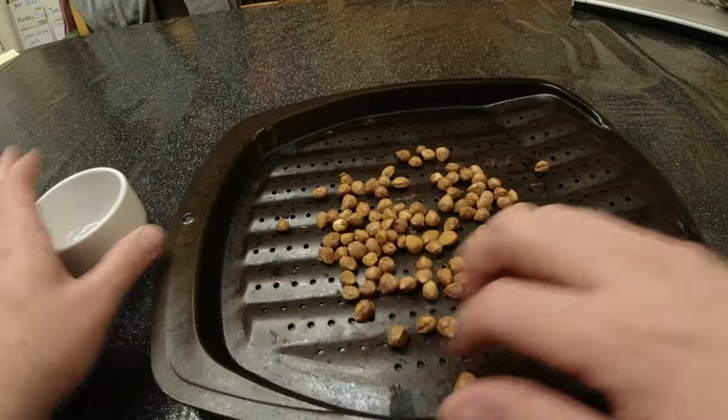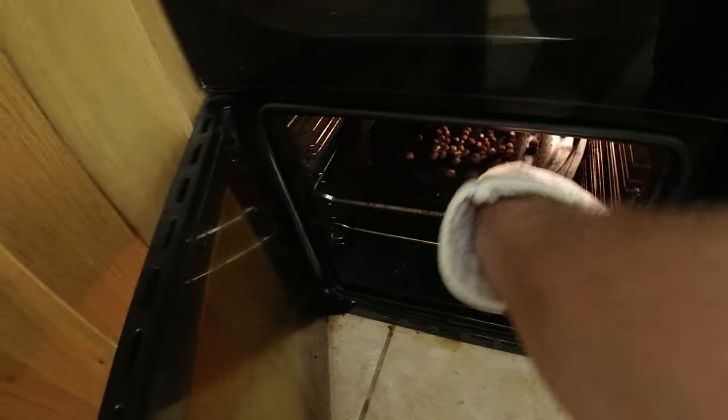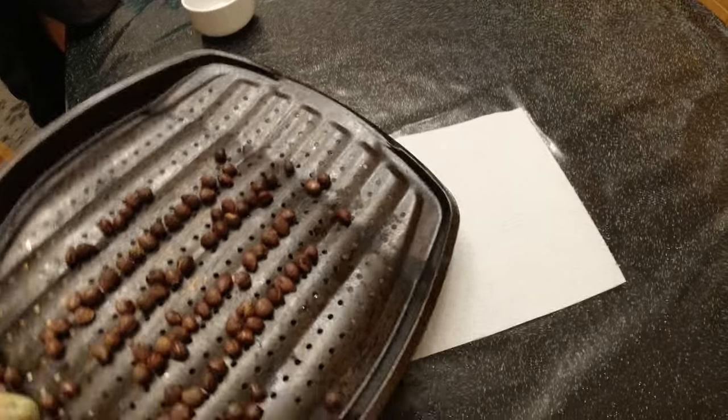Best way to do it, spread it out on a baking tray. Put your oven on pretty high. Stick them in and leave them for about 10 or 15 minutes. Let's have a look. Yeah, these are ideal. Just a little bit brown.